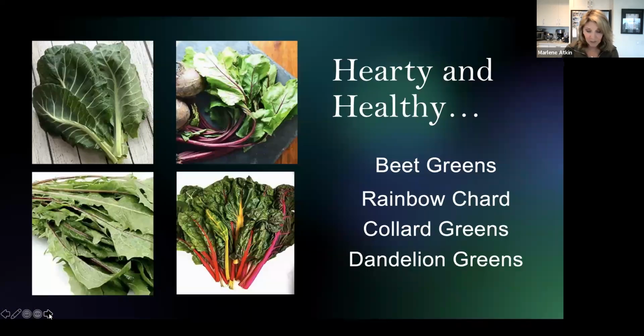So then we start to get into a little bit hardier types of greens. And this is a great place to experiment a little bit as well. So things like beet greens, the chards, collard greens, dandelion greens, you'll see these, generally they're not packaged. You'll see them generally loose in the produce sections.